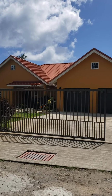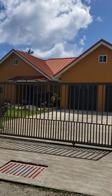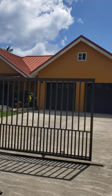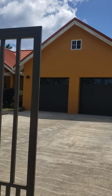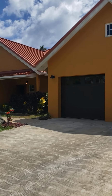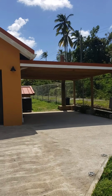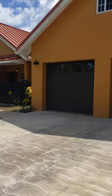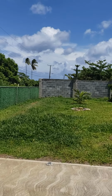Here we go. So the access to the house is through this electronic gate. As you can see, there's lots of parking. It's a two-car garage home. There is a pedestrian gate here. There's also a carport. Nice yard.